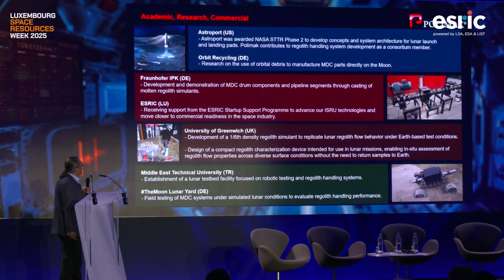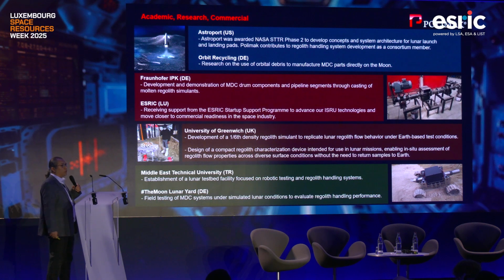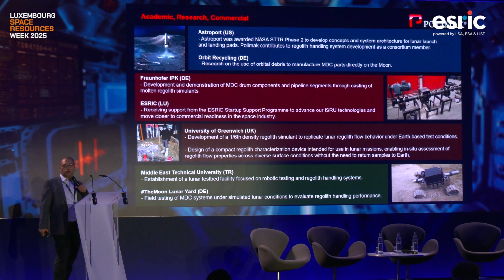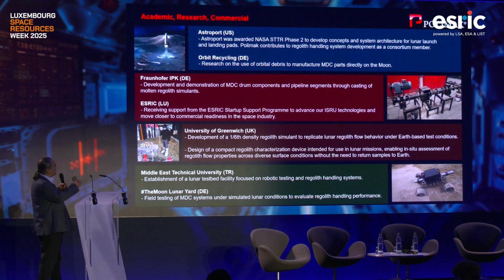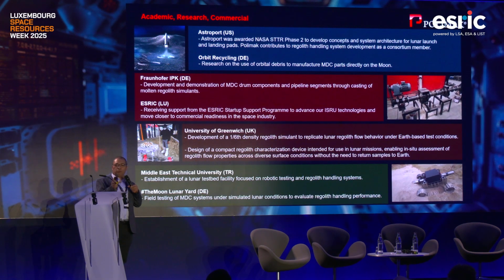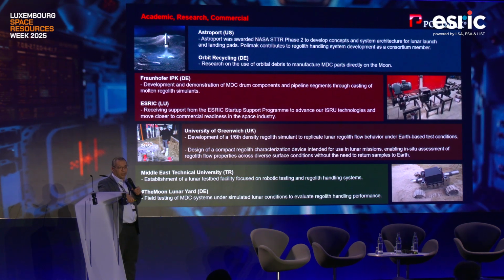Okay, what we have achieved in 3 years is, first of all, now we are a member of the consortium of Astroport that is developing a CONOPS for NASA's project for lunar landing and launchpad. The second is we are working with Orbital Cycling on research on the use of orbital debris to manufacture our MDC pipes out of recycled material.